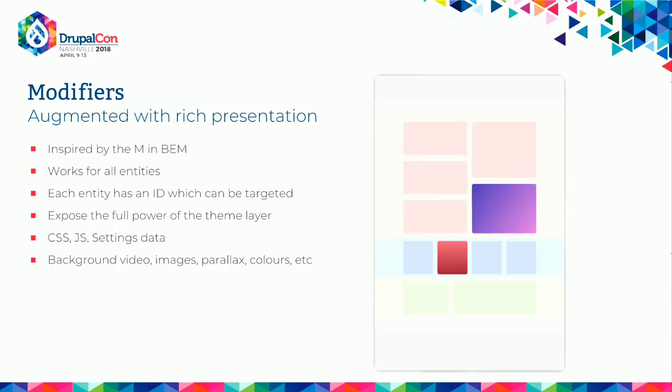And finally, we have the Modifiers module, which basically allows presentation look and feel to be mapped down into an individual entity. So we're able to use the Paragraphs module to provide the components, and the Modifiers module can come in and change different presentational aspects of that. For example, you could have background images, background videos, different JavaScript effects, different CSS effects. So it's basically a way of injecting the richness of the Drupal theming layer onto an entity in a way that's easy for editors to access.